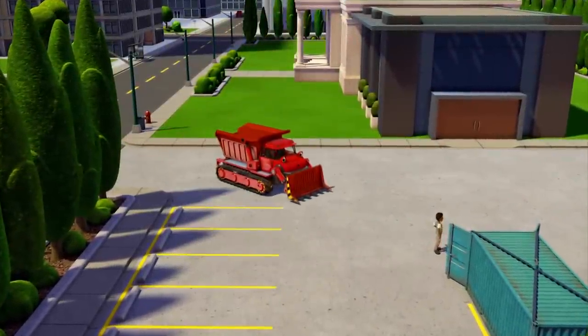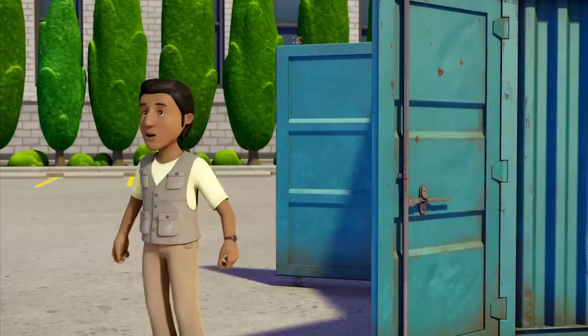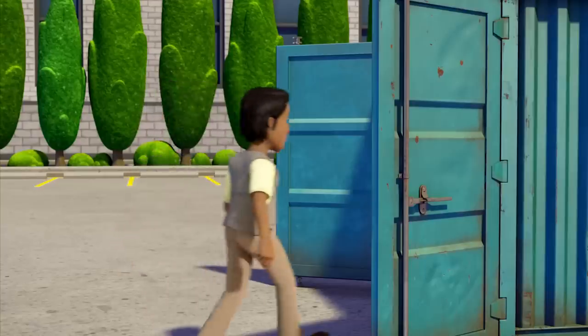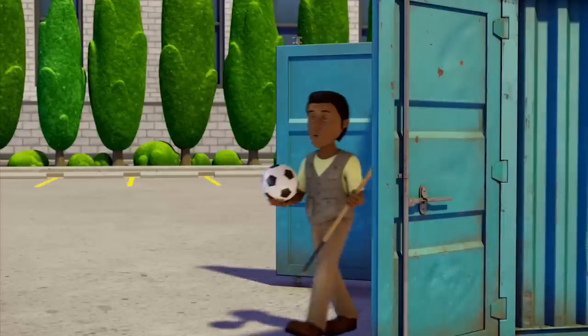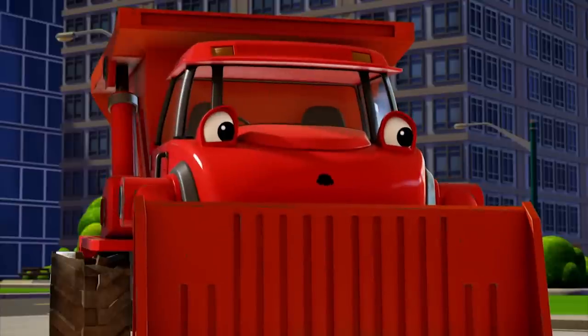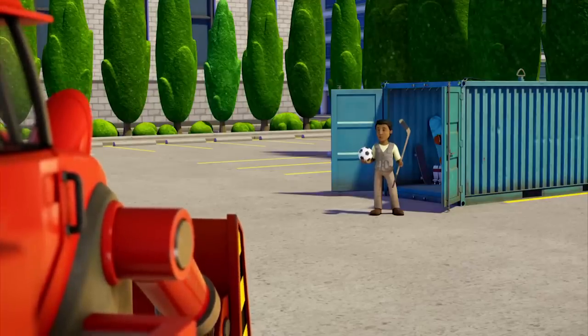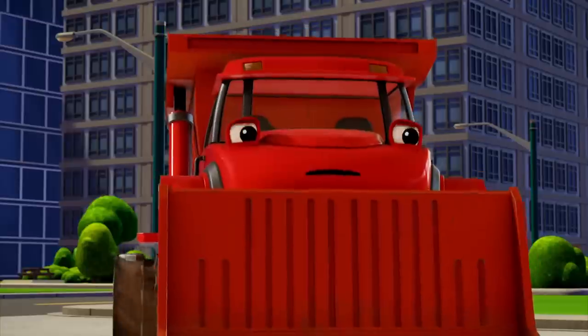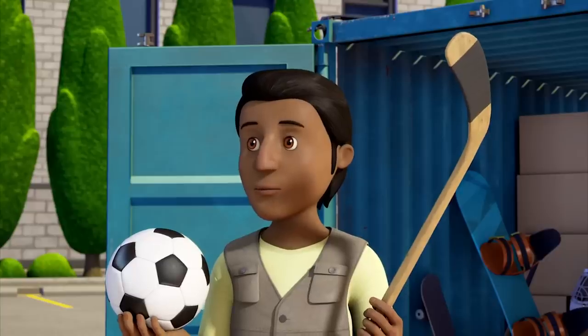Hi, Anish. I'm looking for Dash Lightning's movie props. Are they in that container by any chance? I'm afraid not, Muck. I was expecting a delivery of ancient Egyptian statues, but this seems to be full of sporty stuff like soccer balls and hockey sticks. Oh, I must find Tutan. Did he say where he was going next? No, he didn't. Sorry, Muck. Okay. See ya. Bye, Muck.